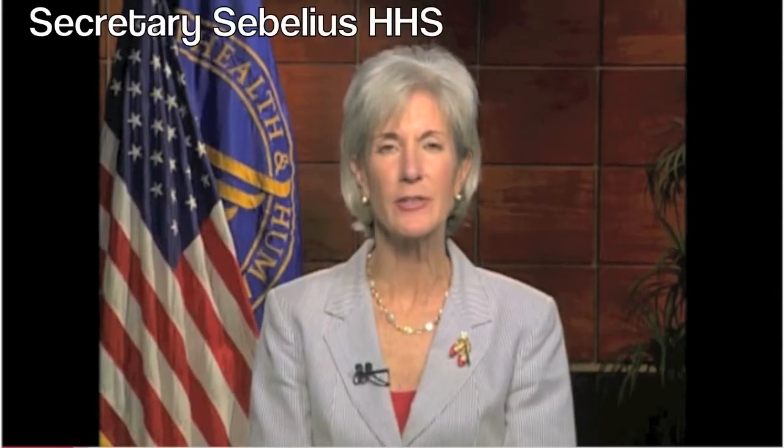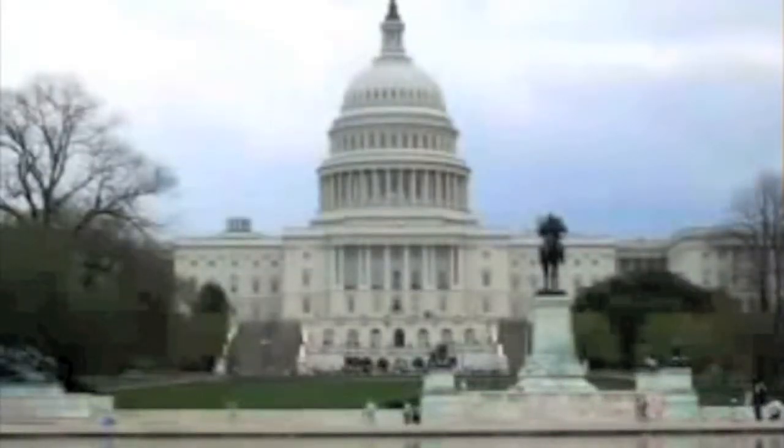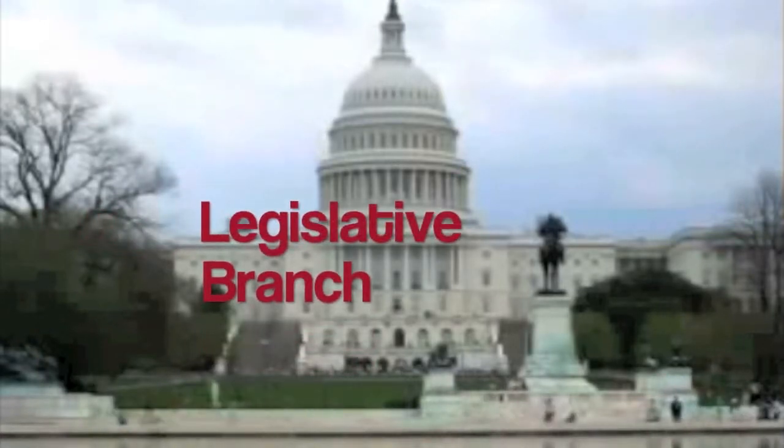These three branches of government are set in motion to keep each other in check and balance. The bulk of the work that we'll be doing together will be focused on the legislative branch. However, we could also very likely be involved in working with regulations within agencies, and that would be the executive branch. Let's talk about the Congress, the legislative branch.